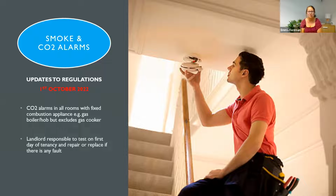It is the landlord's responsibility to test on the first day of the tenancy, like it was before. What has changed is that you must repair or replace if there is any fault throughout the tenancy. So we're looking for clarity on what is a fault, what classes as faulty. We would like that clarification from the government. It is still the tenant's responsibility to replace the batteries, and still their responsibility to test throughout the tenancy, but it's your responsibility to test on that first day. And if a tenant reports it as faulty, then you must repair.